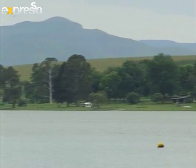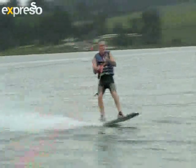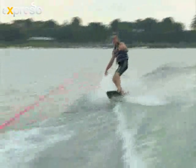Her small frame's no match for the mighty Midmar Dam. Oh my goodness, that was so intense. The force of the water is hectic. I think I'm going to leave it up to the experts. The region's mild weather makes it a great all-year-round destination.